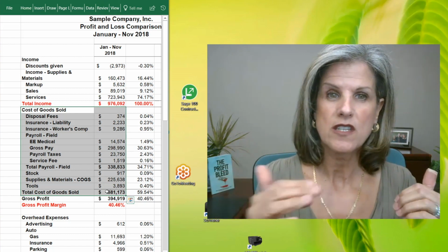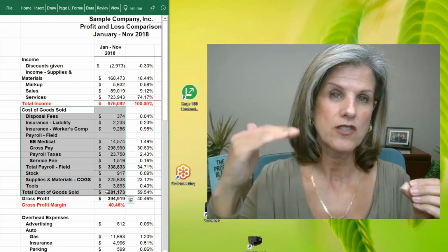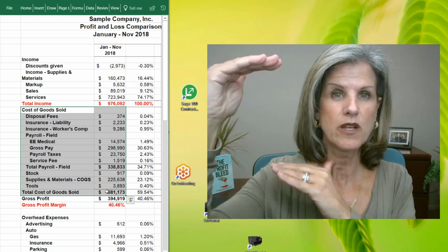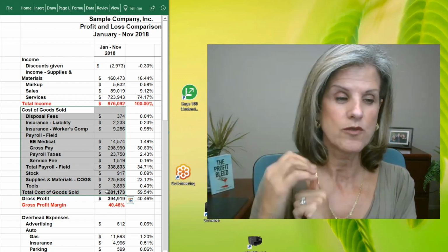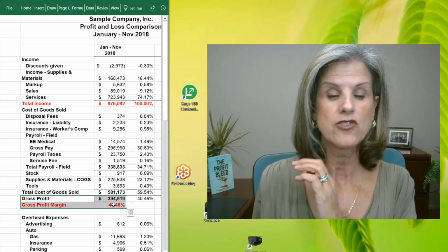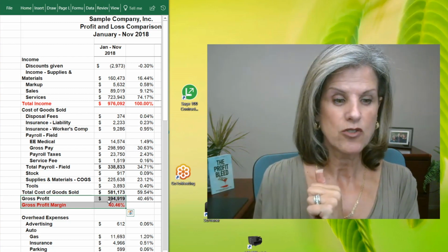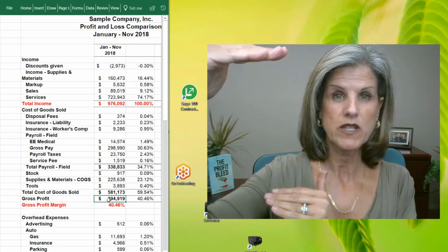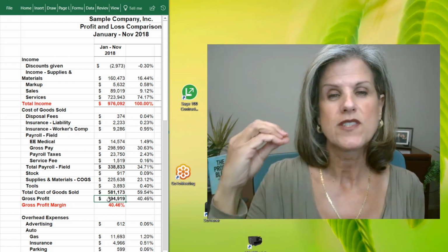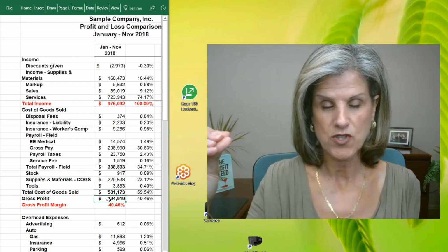So as you're looking at your own financial reports, you're probably going to want to make sure that your cost of goods sold represents all of those direct costs for producing that revenue. The third section on here is your gross profit and your gross profit margin. So I'm going to make the distinction between those two. Your gross profit is simply the difference between your income and your cost of goods sold. That's your gross profit. In other words, that is the profit that you're making directly from the work that you're producing.